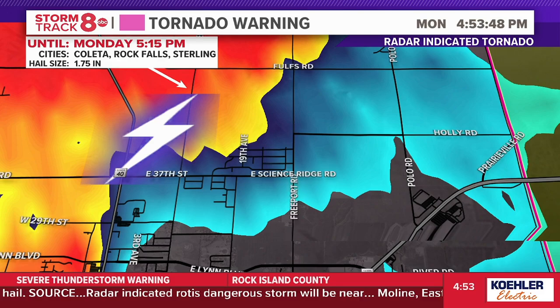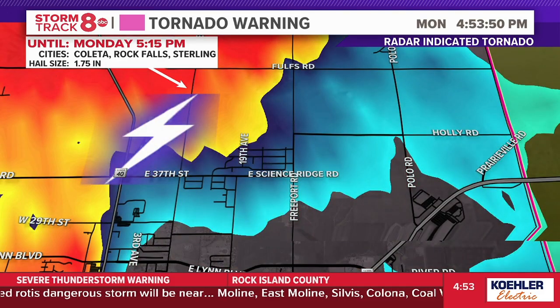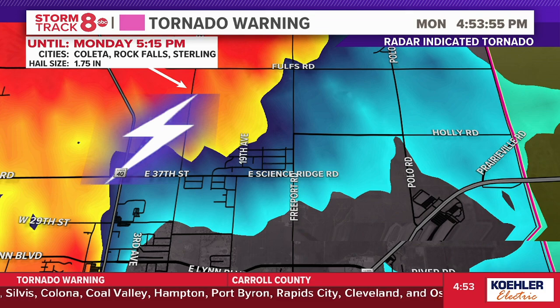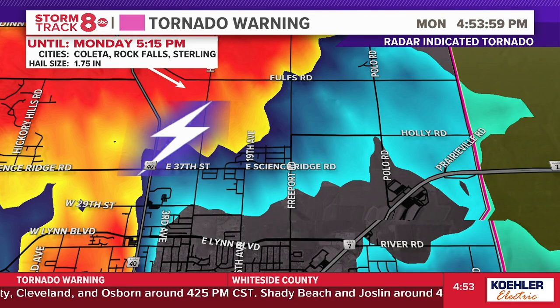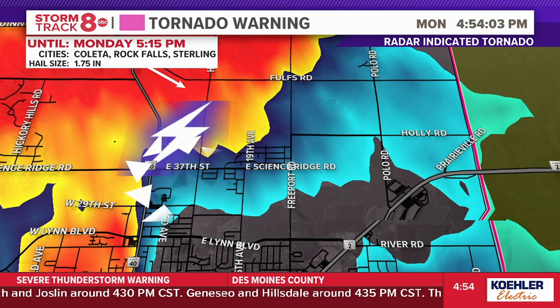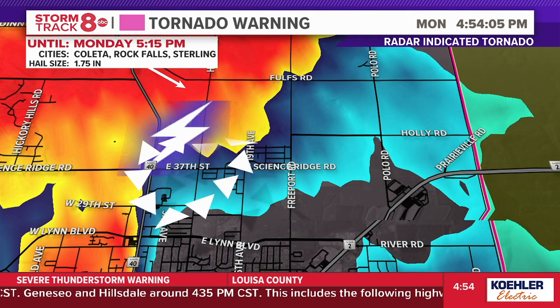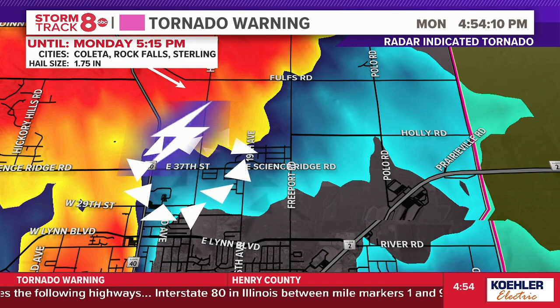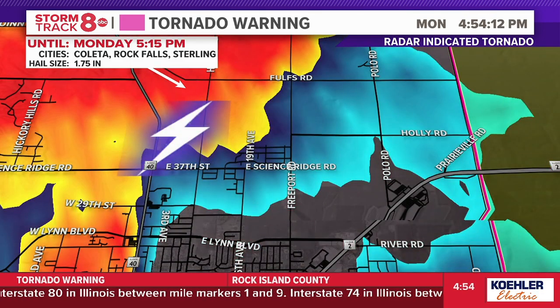You can see a small neighborhood located just off of East Science Ridge Road right there. So that may be a big concern with this neighborhood. They may be seeing some type of rotation going on, given what we're seeing here on the radar. It's located right here, okay? That's probably where the rotation is, right there along East Science Ridge Road, is where we're seeing that possible rotation going on, okay?